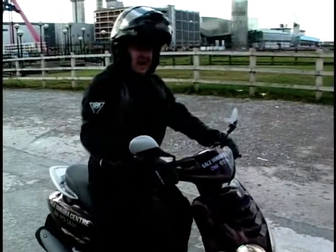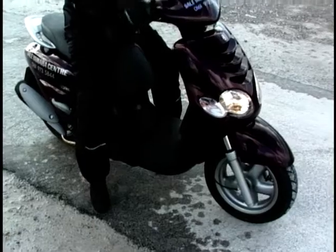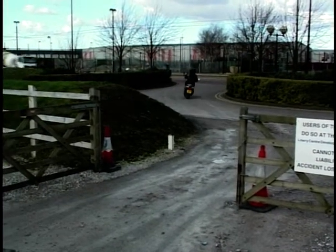Big in respect to height. It's quite tall, look. I can only just touch the floor on my tiptoes. But nonetheless, it is a bike to ride, isn't it? So let's see how this little baby performs. Let's burn some rubber. Yeehaw! Burning rubber? I don't think so.